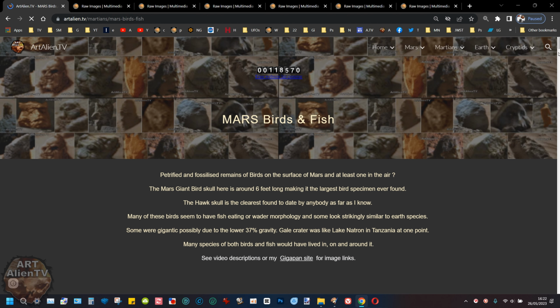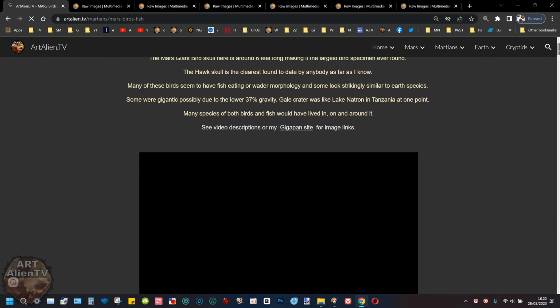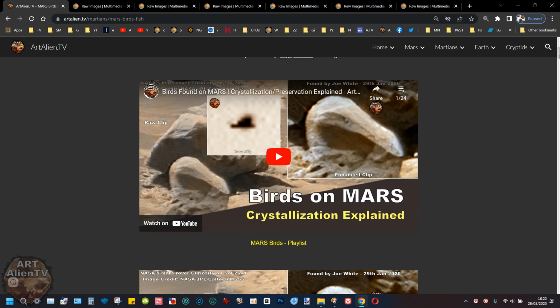And there's examples of what look like bird-shaped things in the sky. There's one here. This is the famous one. And a lot of these were spotted by a great researcher called Terry Burnett, who died, unfortunately, last year. He was a great researcher, and he was the real NavCam UFO kind of guy.